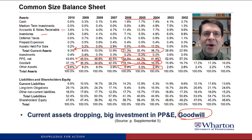Now, as far as the par value comment, I assume that's your last par value joke of the course. Clearly, we're looking at the balance of common stock. If anything, we don't see trends in par value on this chart. But it does raise a point that since we have the common size balance sheet up here, we probably should look at what's going on the stockholders' equity and liability side.